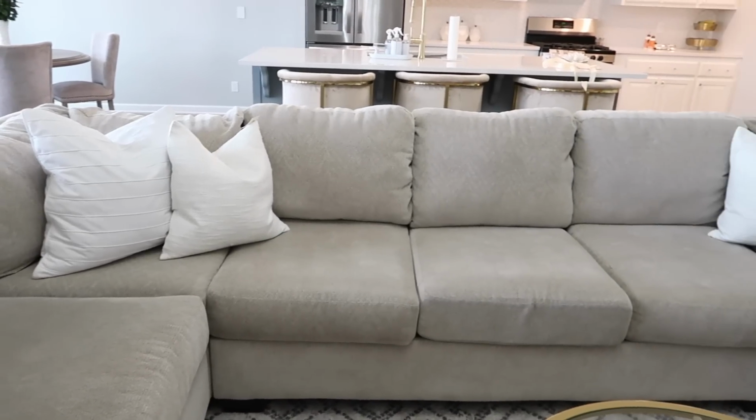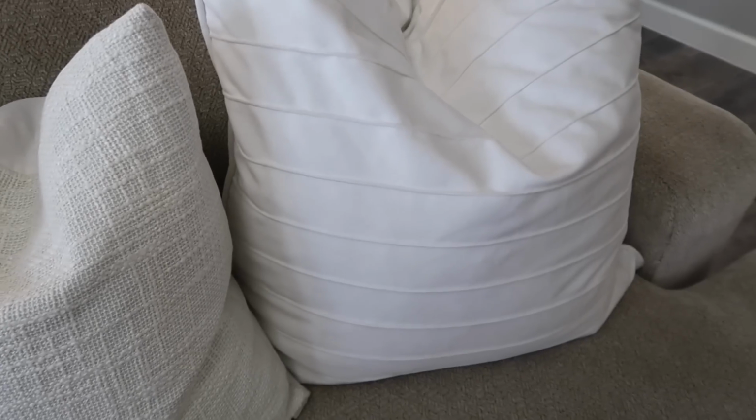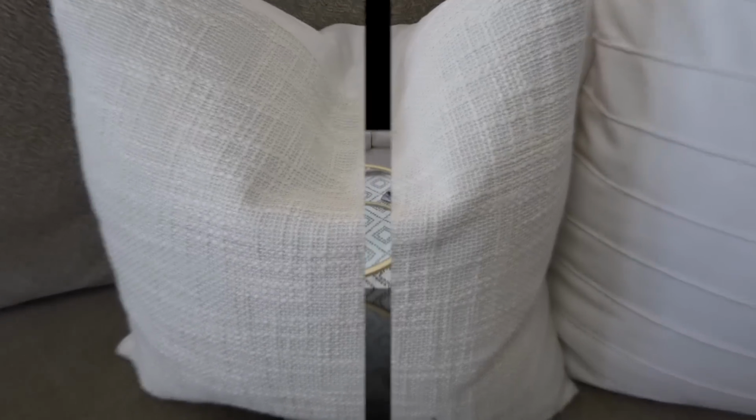You can also buy inserts. So say you didn't like the white covers that came with it, those just zip off. So I got 2 pillows for $18. That's very doable. You can save for it and then just change out the pillowcase. You could probably even make those. I'm sure there's tons of videos on it. So I just wanted to share that tip with you guys.